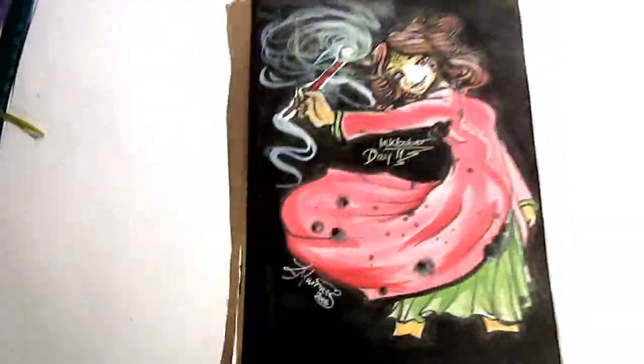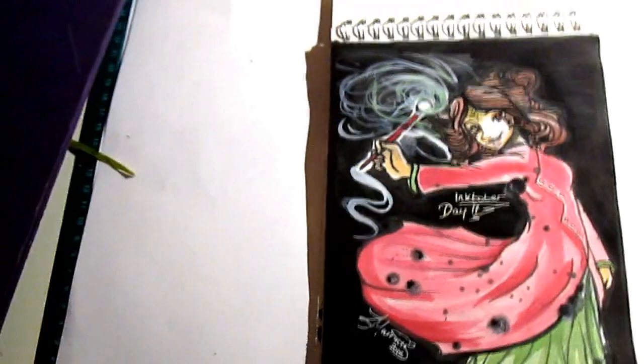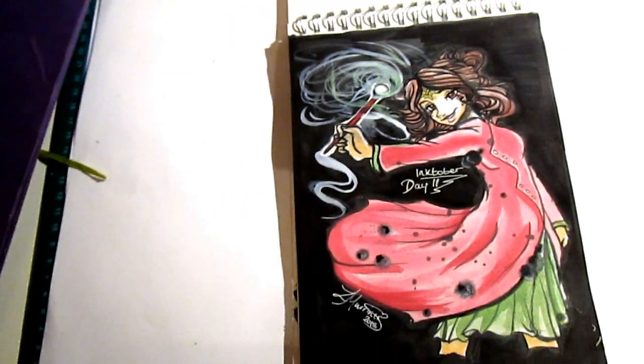Next we have Bethany, and I really like when I cover the whole page in black ink. So that's her wand, because she's a genie and a wizard.